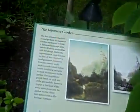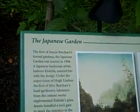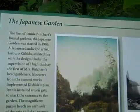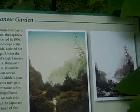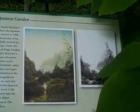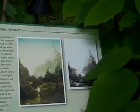Ah, there it is. The first of Jeannie Bouquet's formal gardens. It was started in 1906. Japanese landscape artists assisted her with the design. Laborers from the cement works implemented the plan.